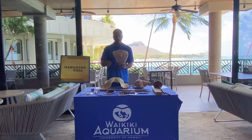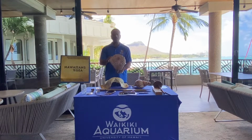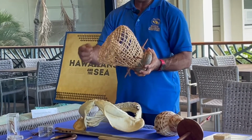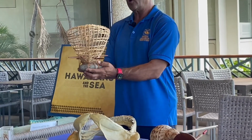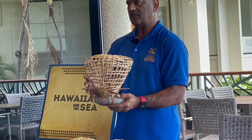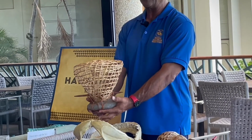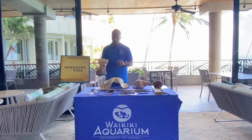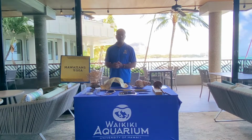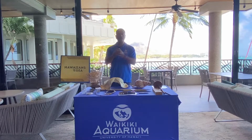But this one, they weaved out of a vine called ie vine. They made a hole on the top that coned down. They attached it to a heavy stone on the bottom, as a weight. Now they would take this by where there's a shallow reef and place it into the water to capture the hinalea. But before they did that, they would have to condition the fish to come up to the top to learn that it's time to eat.